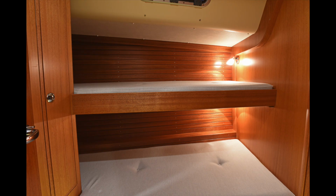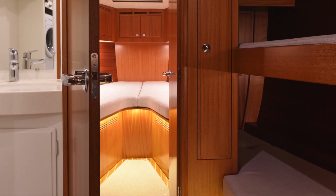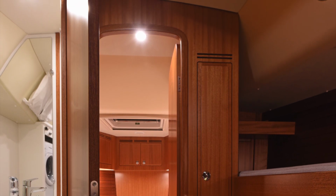These two bunks are in a corridor cabin that joins the saloon and the forward cabin, with the heads on the opposite side. They're very much for visitors. There is a small amount of storage that comes with them, but they would also make great sea berths.